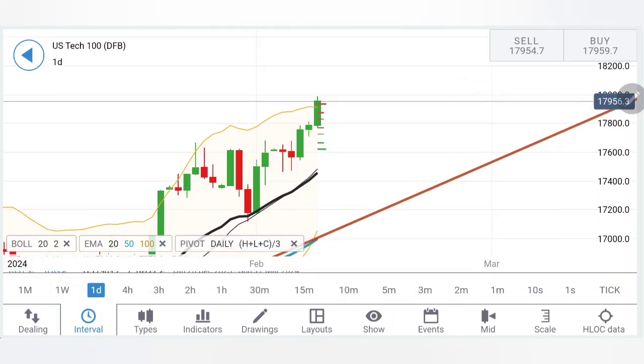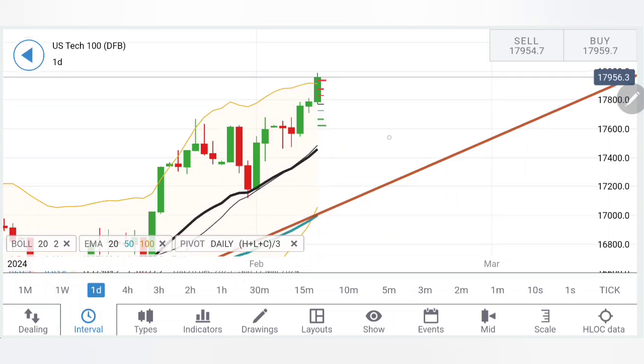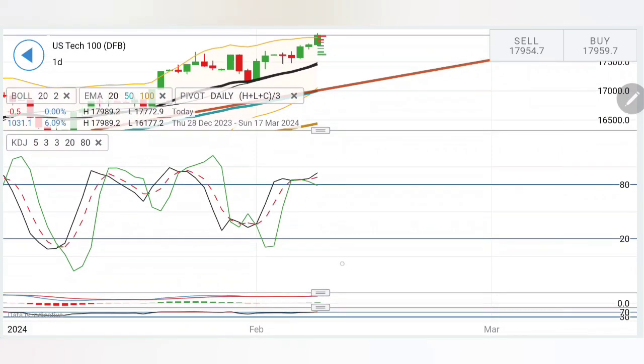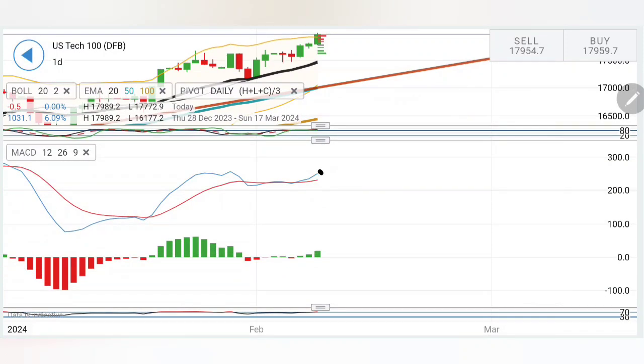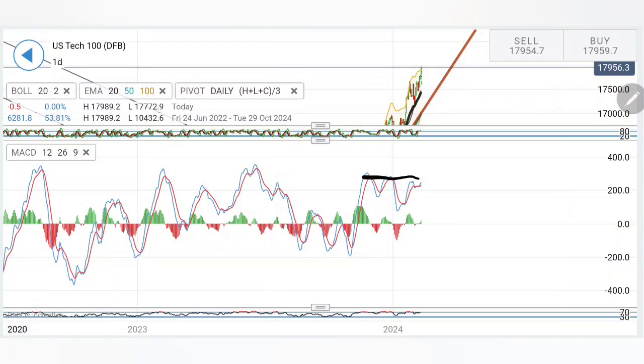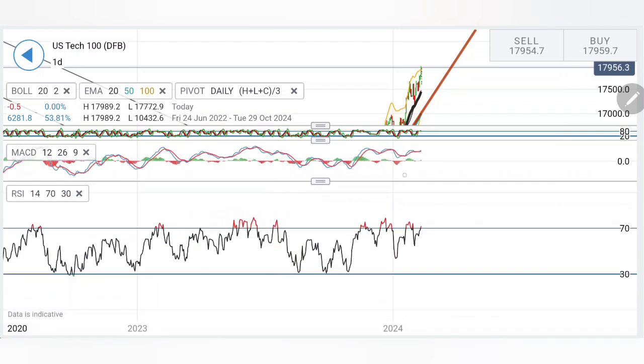On the downside, likewise, 17,800, 17,700 is the first and very strong support zone. Then below that, we will find the next support at around 17,550 levels. Stochastic is overbought. MACD is divergent. MACD is bullish. It is looking upwards. It is consistently delivering lower highs. But look at the peaks here.